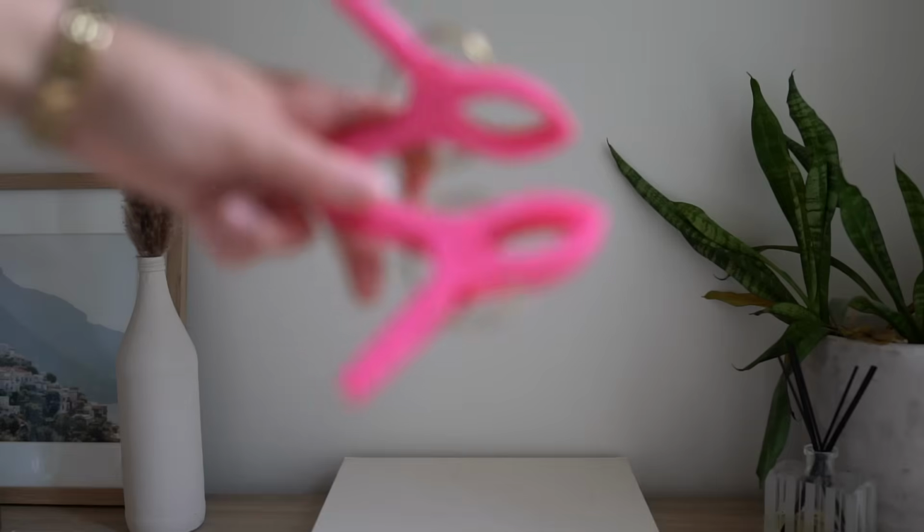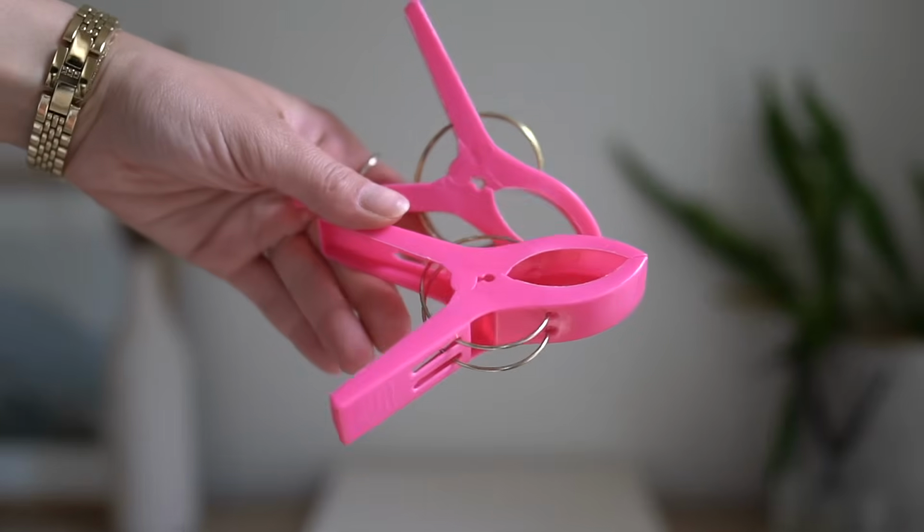In addition, when you're laying on a chair and it's windy and the towel just goes over your shoulder, for me, it's one of my random pet peeves. I just cannot stand it. These chair clips keep that towel in place.